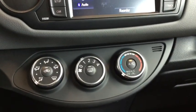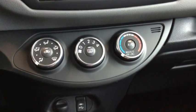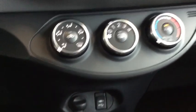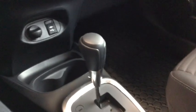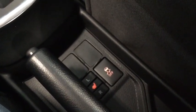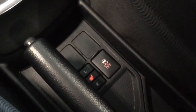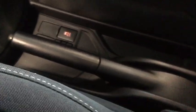You have your climate control knobs below here with that chrome detailing. You also do have that air conditioning. Definitely going to come in handy to keep everyone nice and cool during the summer. You have your 12-volt DC charger, USB auxiliary input, media storage, cup holder, stylish shift knob. And you do have your heated seat option for both your driver and your passenger side for those cold Alberta winters. Plus, you've got your traction control. You also do have your parking brake below, plus an additional cup holder in the back.